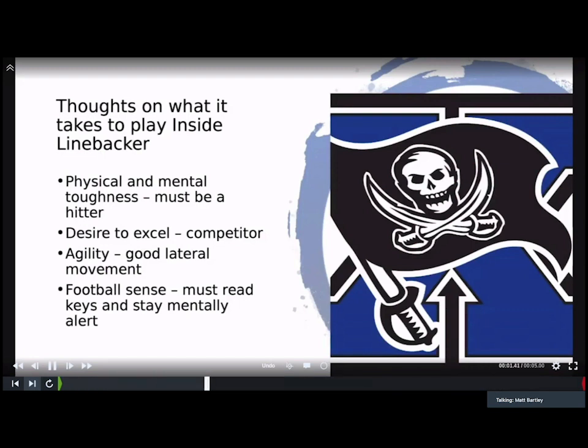The one thing I get on them about, though, is they got to be able to read their keys. And they got to make sure that they are really hooked up mentally.